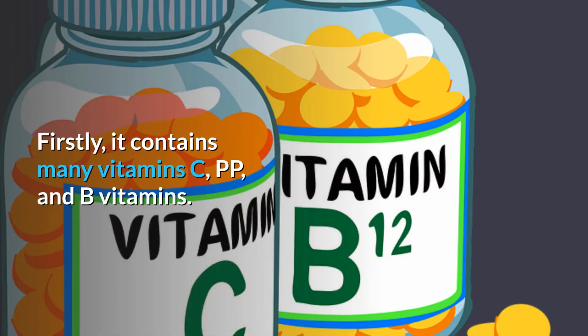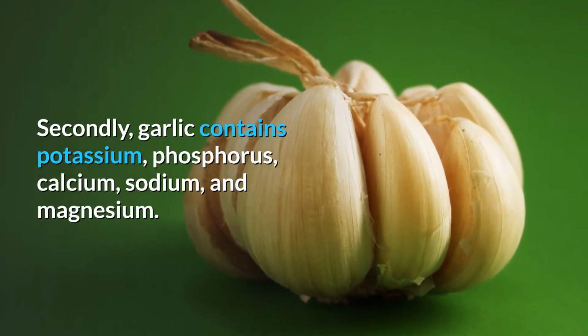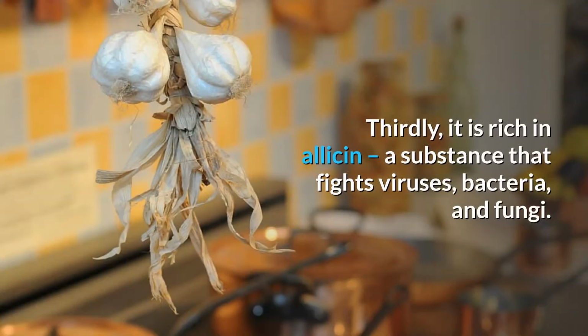Firstly, it contains many vitamins C, PP, and B vitamins. Secondly, garlic contains potassium, phosphorus, calcium, sodium, and magnesium. Thirdly, it is rich in allicin, a substance that fights viruses, bacteria, and fungi.